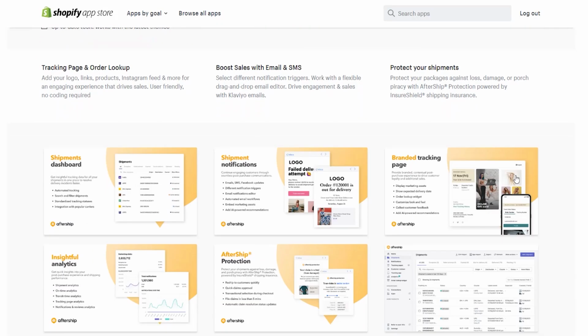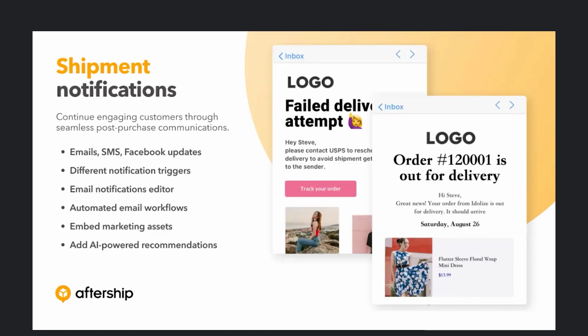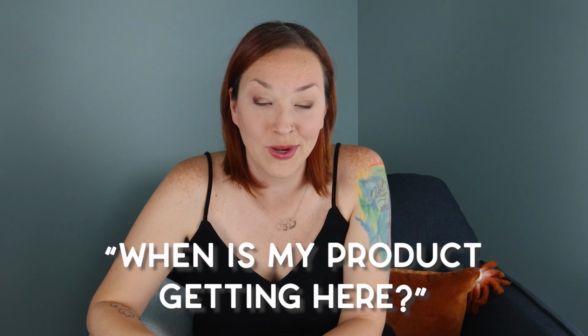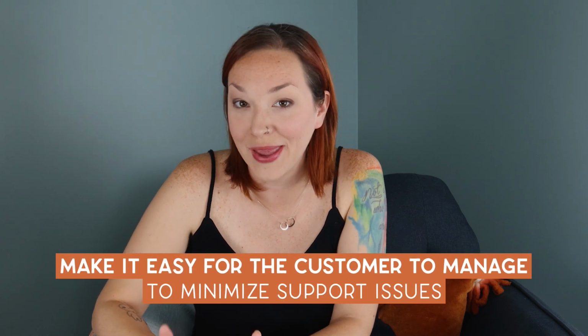So look at an app like AfterShip that can do a branded tracking page for better shipping updates for the customer. I find so many customer support emails around the holidays are all about, when is my product getting here? Because everyone's focused on getting their product in time so they can get it wrapped and underneath the tree. So if you have a branded shipping page and the customer is already very easily able to manage and see their shipping and tracking throughout the process, it can be super helpful.